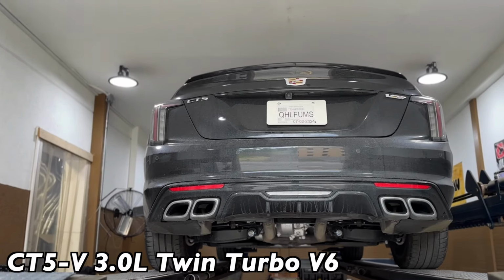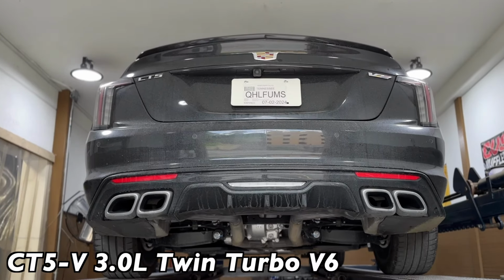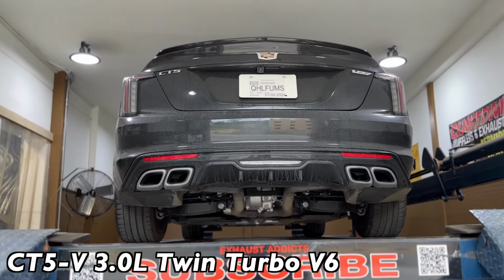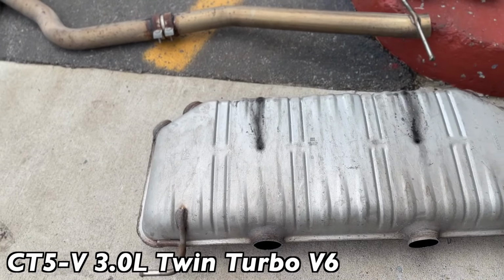Look at that. CT5-V Cadillac. They should have put a 6.2 in this sucker. I don't know why they went with the twin turbo 6-cylinder. Shame. Anyways, there's the factory muffler that was on it that we took off too.